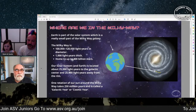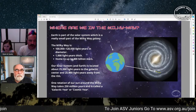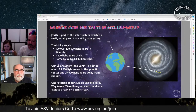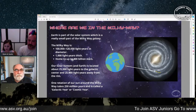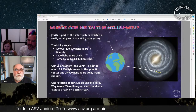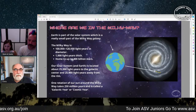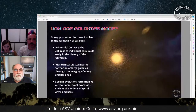It takes the Sun 250 million years to complete one rotation around the Milky Way. This is what we know as a galactic year or a cosmic year. The last time the solar system was in this position in the Milky Way, there were dinosaurs on Earth. There are many galaxies beside ours, though. There are so many we can't even count them all yet.